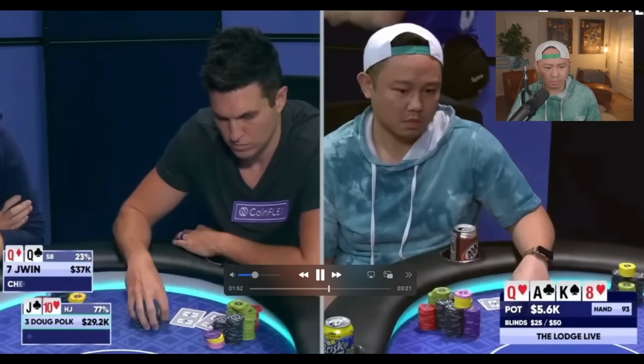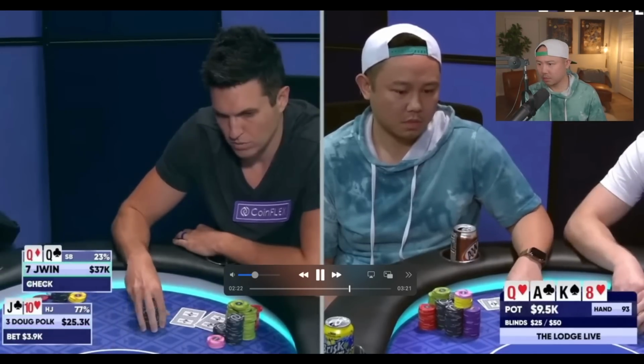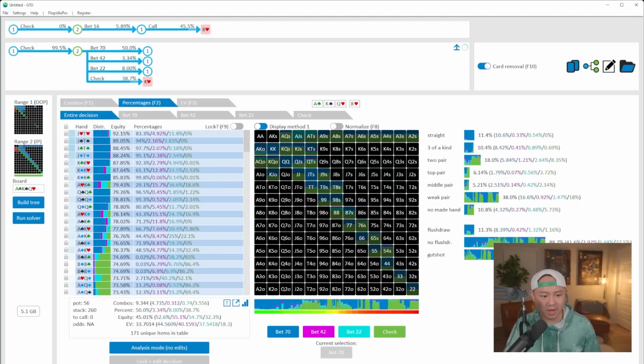That's pretty interesting. Like if he did have any big bet here, it looks like about, if I remember correctly, Doug bets 3,900, which is about 2/3 bet. Let's take a look at what solver suggests for us to do. So here I'm checking 99% of my range once I've taken the check route on the flop, which is what I did. Doug has a number of betting sizes that he can use. Pot is roughly around 56 big blinds. Doug goes roughly around this 2/3 sizing.